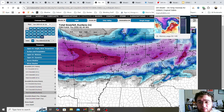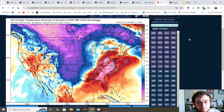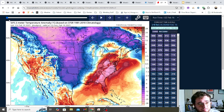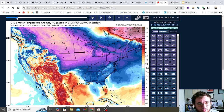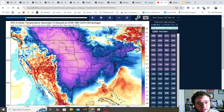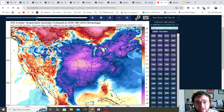One thing that we can talk about, though, that is a pretty sure bet right now is some really cold temperatures moving in as we go into next week. So we're going to pick this up basically right now here on Sunday. And this is a temperature anomaly, so the reds are warmer than normal, blues and purples are all colder than normal temperatures. And as we go into the work week, here's Monday for you, we're going to stay cold basically all week. As this cold air from Canada really starts to push in, any sort of snowpack we get on the ground is not going to go anywhere, and it's going to stick around for a while.